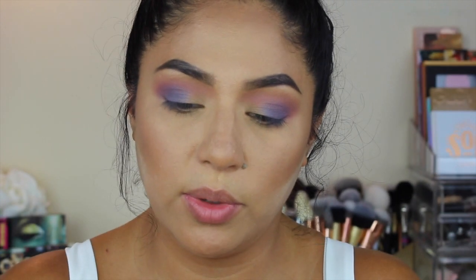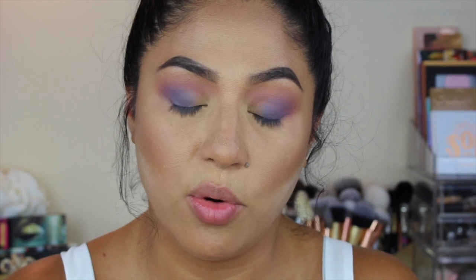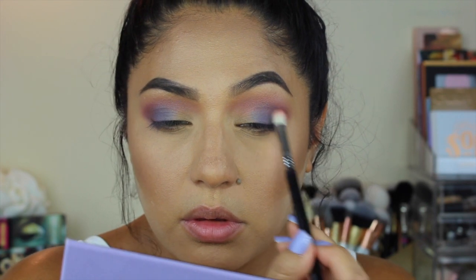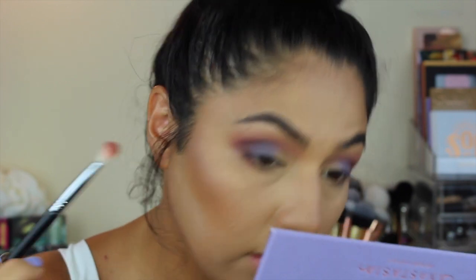All right, to deepen up the outer corner just a little bit, I'm going to go into Passion. I'm going to be using the Sigma E25, and I'm just going to really focus that on the outer corner. I'm going to bring this shade down in the lower lashes.